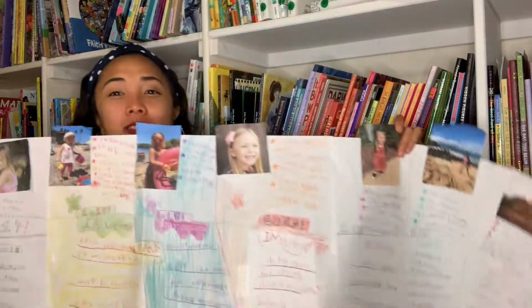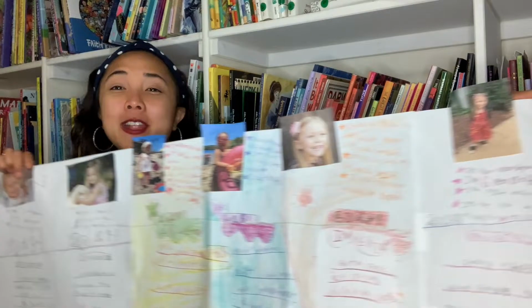Now, I have one more bonus activity for you that goes along with more of our technology invention unit, but it just came out super cute, so I wanted to share it. We made a timeline of the kids' lives versus inventions. So the way it works, look at this whole thing. We've been working on it for 2 weeks, but it was really fun because I asked the parents to help the kids get a picture of them for every year of their lives.